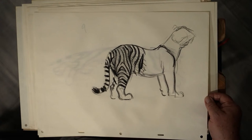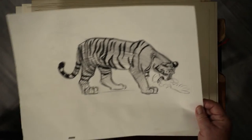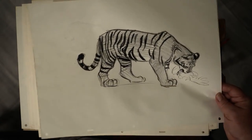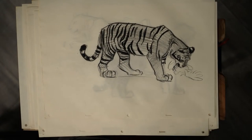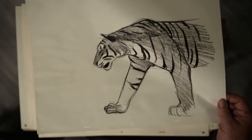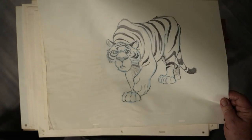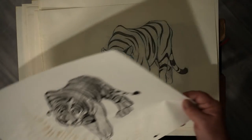Kind of doing a study of obviously the stripes on the tiger. Here is one eating a chicken. Look at all those chickens. I have lots and lots of these little sketches trying to learn how to draw tigers. All this was in preparation for Raja. Here's an early character sketch. Here's one that got a little damaged.